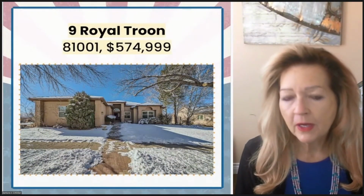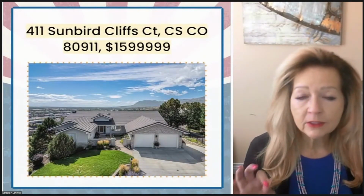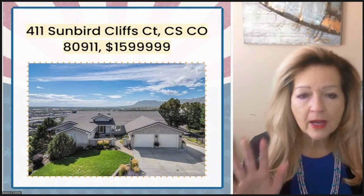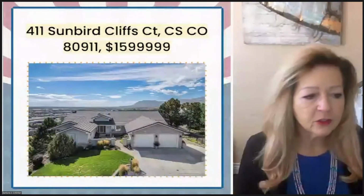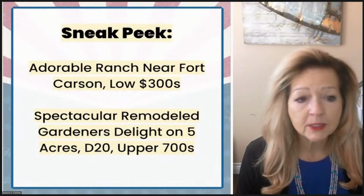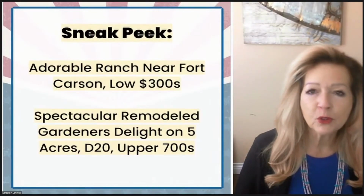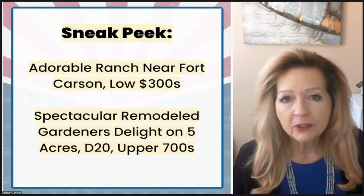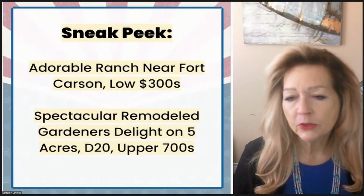Beautiful ranch with 5 bedrooms and gorgeous finishes there. And a spectacular home on Sunbird Cliffs, priced at $1.6 million with 5-car garage spaces. You could actually have another family live on the lower level, and that one's gorgeous too. And coming up for next week, we've got a couple of great properties. One is an adorable ranch near Fort Carson in the low 3s, and a spectacular remodeled gardener's delight in Woodman Valley on 5 acres in the upper 7s.